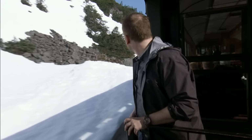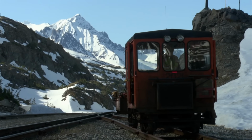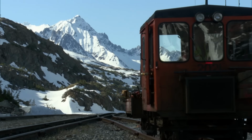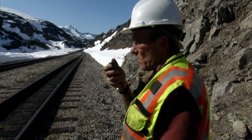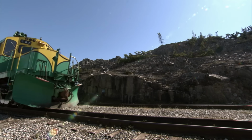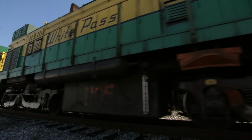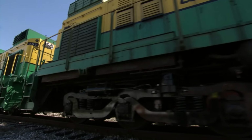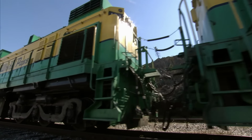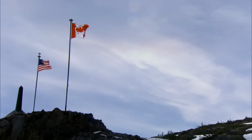We're closing in on the White Pass summit. The track foreman has arrived ahead of us. Motorcar 2021 is in the clear at White Pass. Brian Thompson gives the morning trains approaching White Pass the all clear. 5 of them altogether. The summit is also the border between the US and Canada, marked by a pair of flags on a hill.